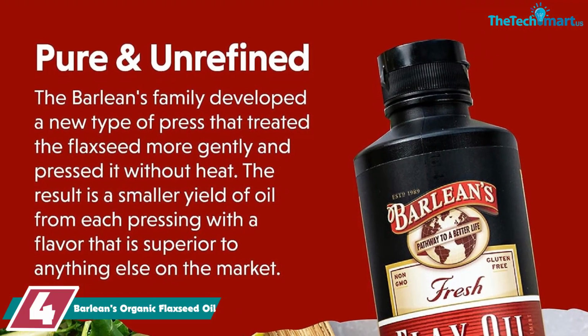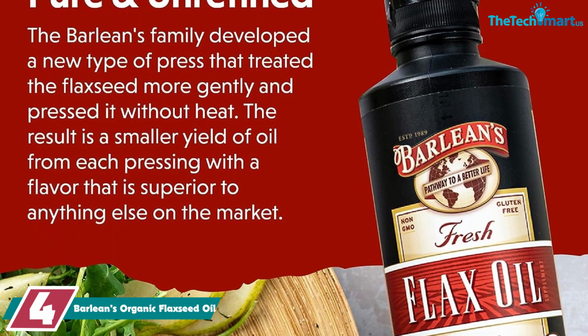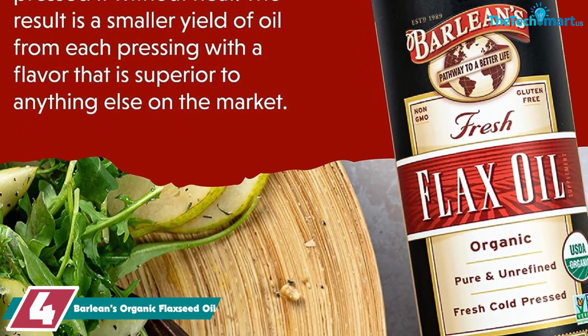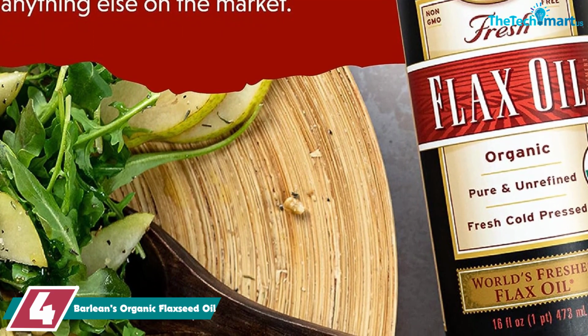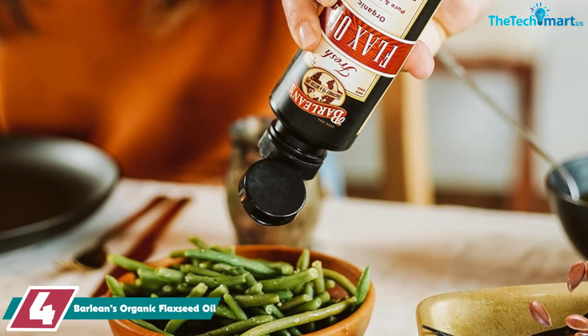Moving on at number 4, we have the Barlean's Organic Flaxseed Oil. Looking for an omega-3 supplement that's both vegan and liquid? Flaxseed oil is the perfect solution. This option from Barlean's is organic, unrefined and cold-pressed. It's pure organic flaxseed oil, that's it, and should be refrigerated.